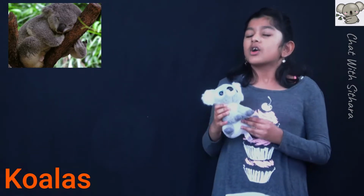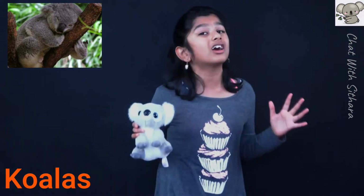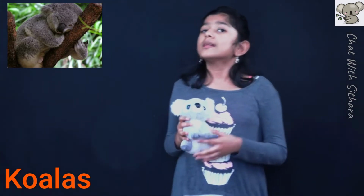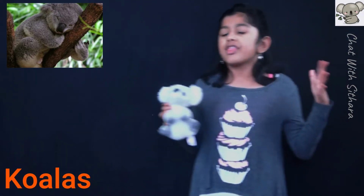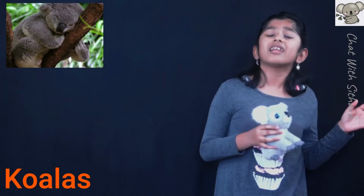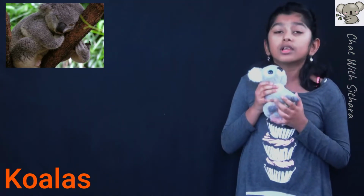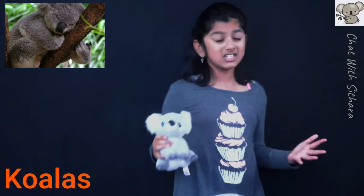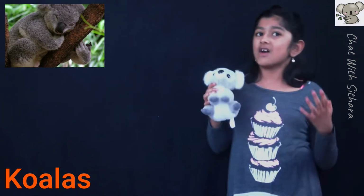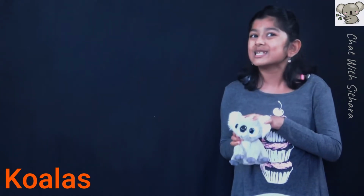Well, koalas hug trees. Yes, I said koalas hug trees. The eucalyptus trees are cooler than the outside air. Even if the air is really hot, the eucalyptus trees are cooler. So the koalas hug the eucalyptus trees, and that cools them down. That's really interesting to find out how these hot koalas cool down easily.